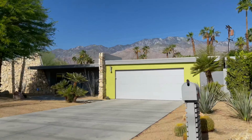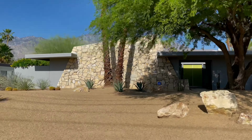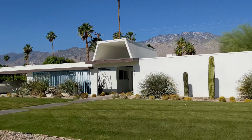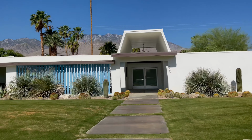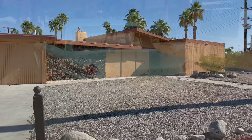Palm Springs is the mecca of mid-century modernity, and oh, look at that cockeyed rock wall right there. Whoa, look at this one. How much do we all love mid-century modern? This one's ready for a redo.